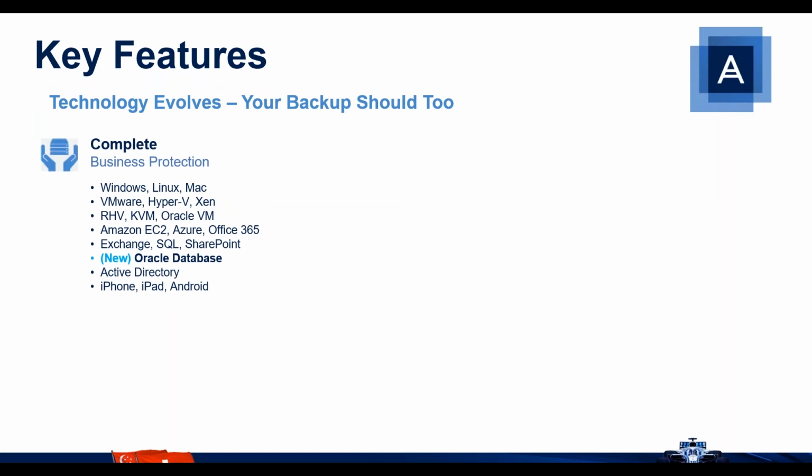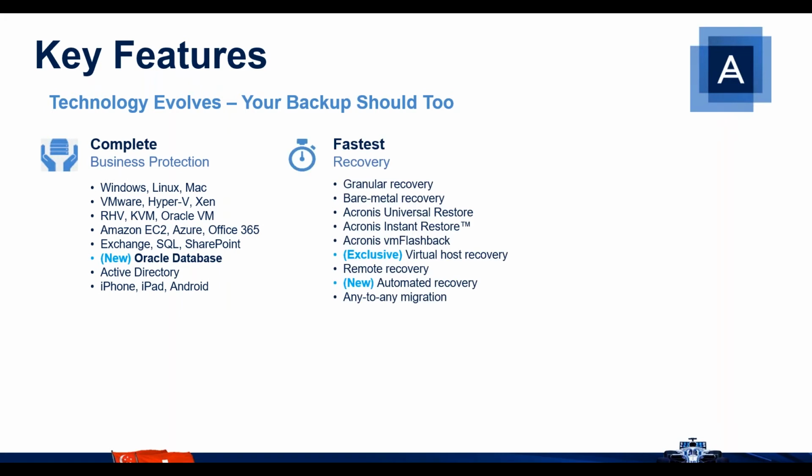Let me go through a few of the key features. As I discussed, it's a complete business protection solution. No matter where your data is, what it's hosted on, we can back it up. We also have the fastest recovery and multiple recovery options. So whether you want to do a granular recovery, a bare metal recovery, or an instant restore.